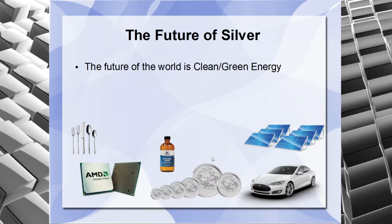I think the future of the world is heading towards clean green energy. It might not be today, but I think it is heading in that direction. You look at all the solar panels and all the electric cars that they're trying to push, and to me, it's clear we're heading that direction. But you might be wondering, well, okay, how much of a dent is all of this stuff making on the supply of silver? And I would say pretty big.